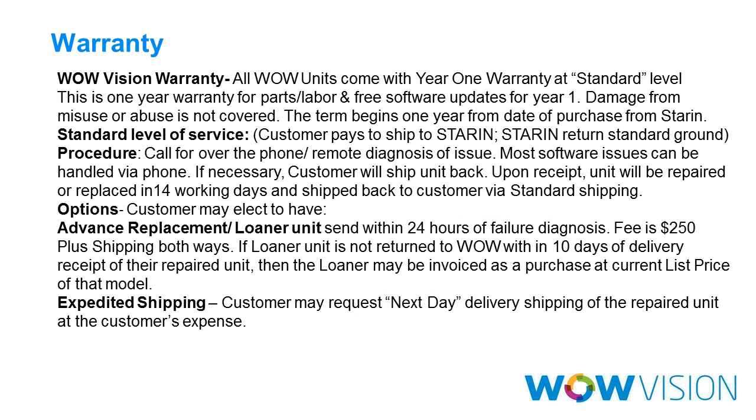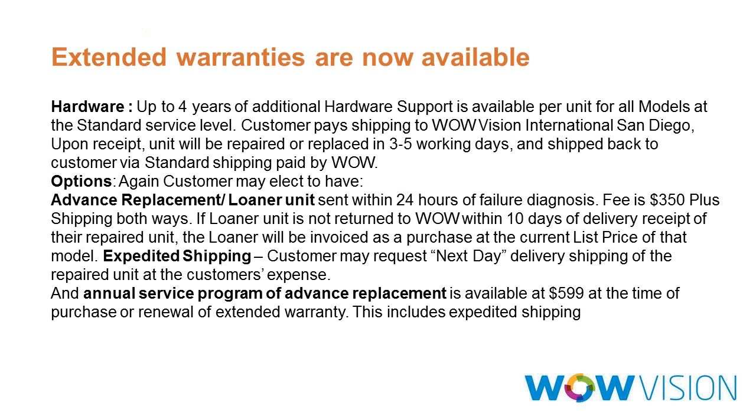Here is the basic warranty for VEOS. In the first year, all upgrades to software and firmware are free. Extended warranties not only extend the time, but also add an advanced replacement provision.